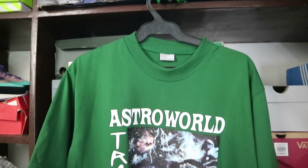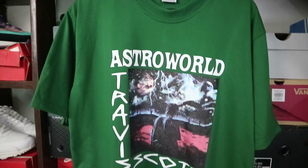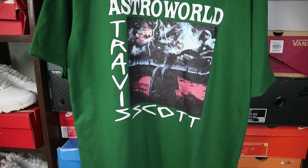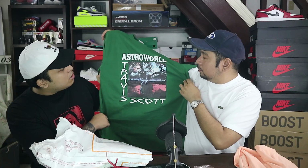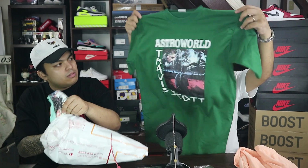Uy, Astro World. Meron na naman Astro World. I have another shirt in color green. This one is an Astro World printed shirt. Travis Scott. Ito yung bagong design ni Travis Scott yata. Tapos pinrint niya dito, no? In fairness, maganda. Pero feeling ko, masasakal ako dito kasi crewneck sila. Hindi ako mahilig sa mga colorful shirts. Pero binigay sa iyo yata, rainbow eh.